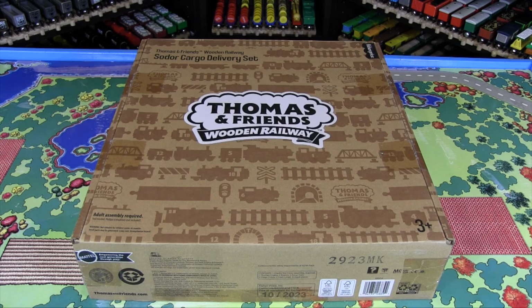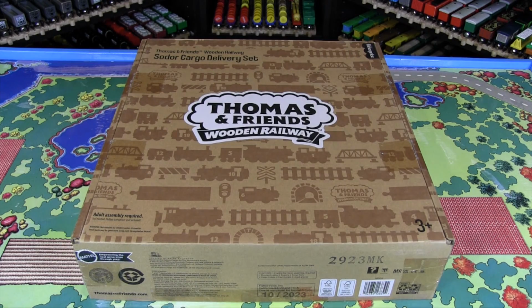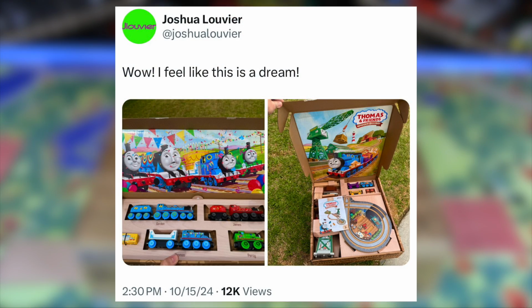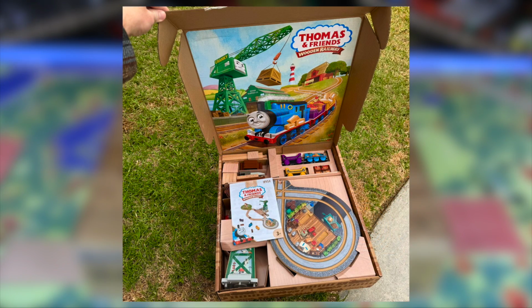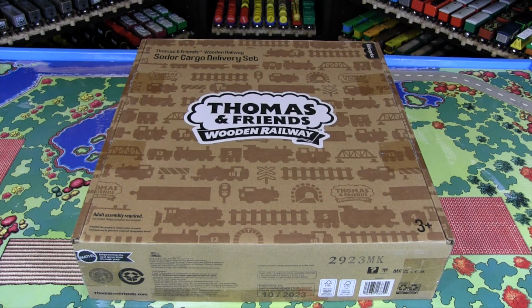I'm going to assume that the camera doesn't do it justice, but this is a very large box. It's pretty close to being square, and the longest side on the box is probably between 18 or 20 inches, and it's about 6-7 inches deep on the bottom here. This came as a surprise because I saw pictures from other people who have received this set, and one that stuck out to me was a picture from my buddy Jay Louvier, who had the box sitting on the ground, and I don't know if it was just the angle or the perception or whatever, but the box didn't seem that big, which came as a surprise because there's a decent amount of track and items included. However, looking at this box in person, it is a very big box, and it's also surprisingly heavy.